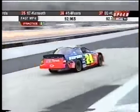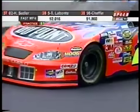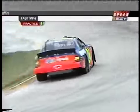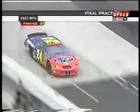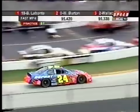In fact, the temperature difference between last time and this time, due to the new concrete and pavement, is between 200 and 300 degrees per wheel. So you are seeing a huge difference. The temperature is a lot hotter, using a lot more brakes here because they're going so much faster here.